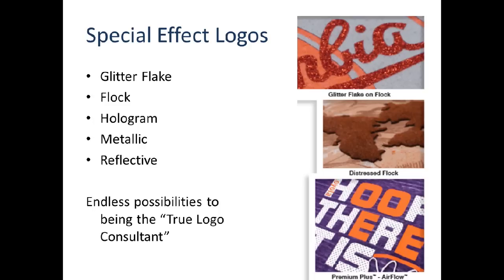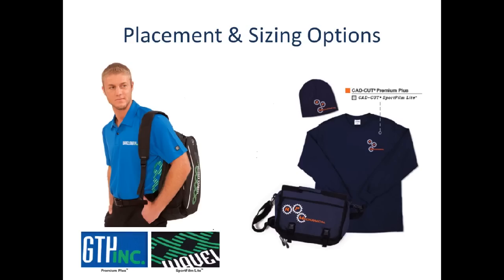In the promotional product market, you can all pretty much carry the same type of promotional products, but what you can raise the bar on is being the true logo consultant, making the logo look different, giving it some flock, which is a velour soft material, adding some glitter flake. It gives it some shininess. There's just a lot of different choices for you. Placement and sizing is really important as well.